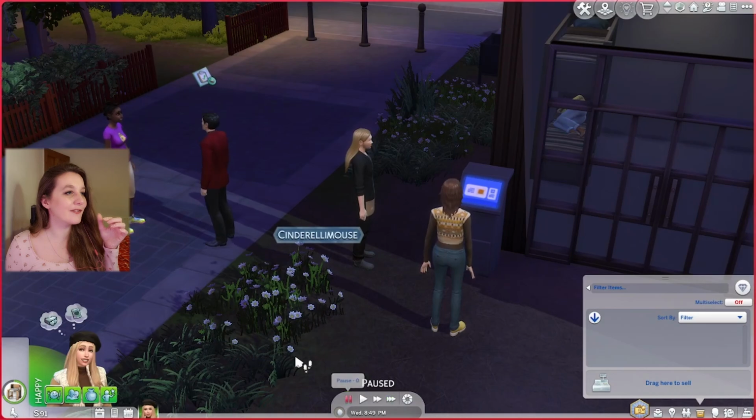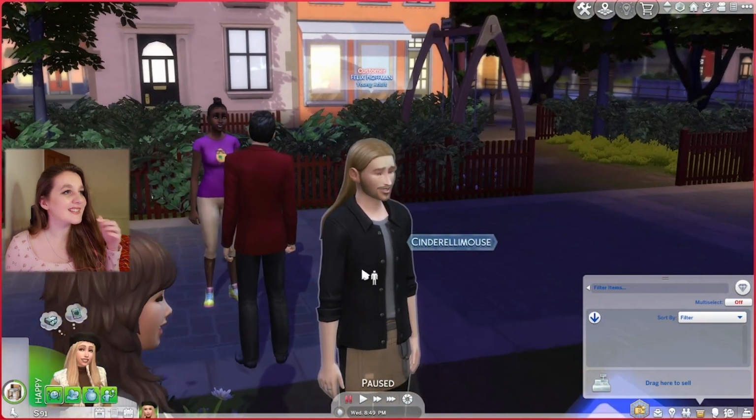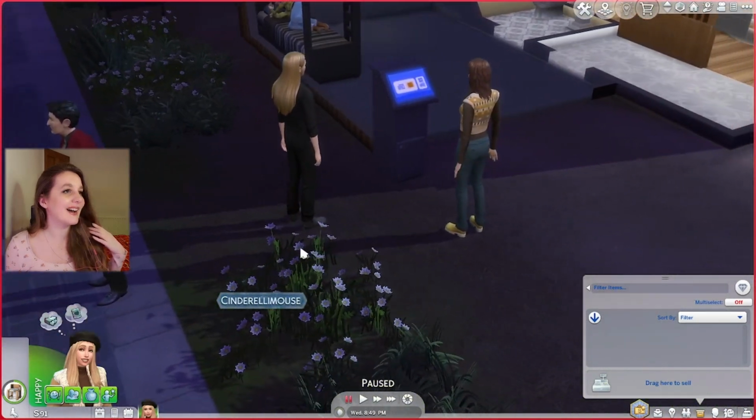Why does he look like a male version of Cinderellimouse? He's like boy Cinderellimouse. I think it's the hair. Felix Hoffman. Hi, Felix Hoffman.